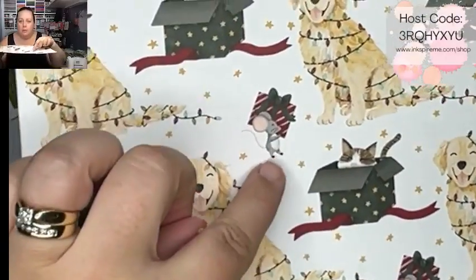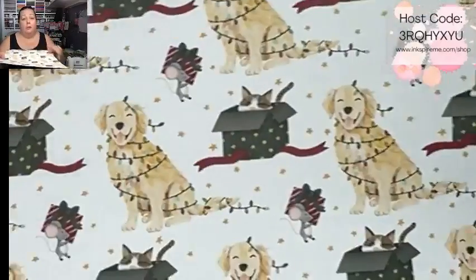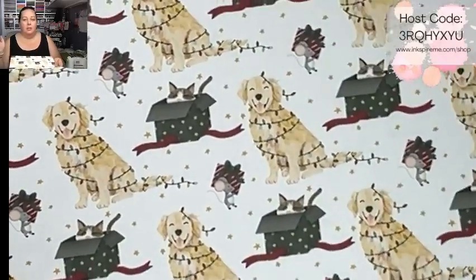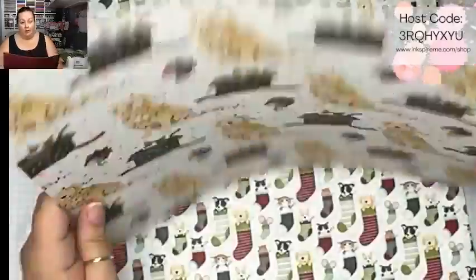You get the cute little Christmas mouse, the cat in the box, and I don't know about any of you other cat owners. My cat, the second we start opening presents on Christmas Eve or on Christmas morning, excuse me, she's in the box. The second there is an empty box, she is in there like a dirty old shirt.